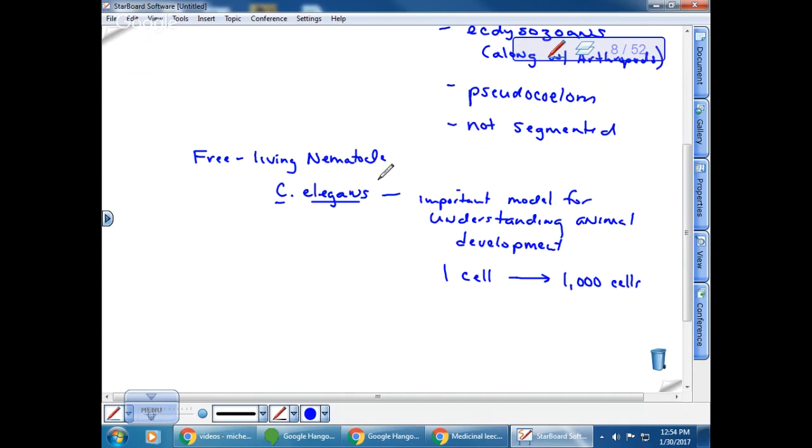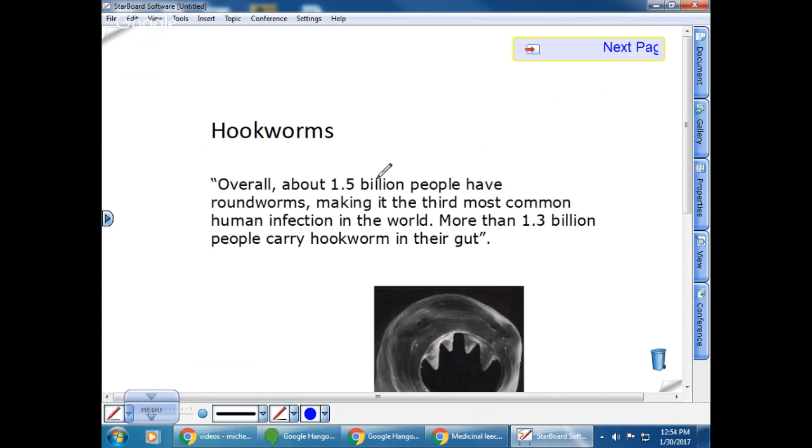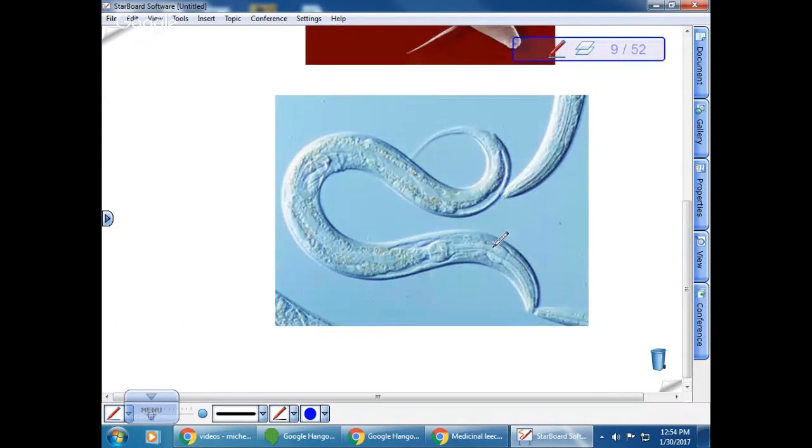So these guys are used extensively in labs. And so if we look at a picture of a C. elegans, this is a picture taken using a scanning electron microscope so that they can actually see the outside of the organism, right? These are microscopic, but if you were to look at them under a light microscope, oops, picture's back here. If you were to look at them underneath the light microscope, they look like this, right? So they're transparent, so you can actually see through them and see all of the different tissues that make up the organism. Okay, so they're really important.